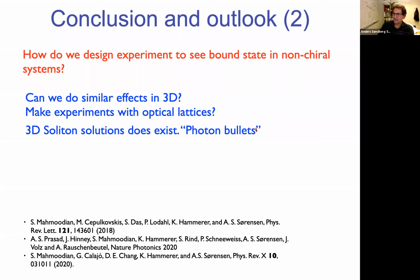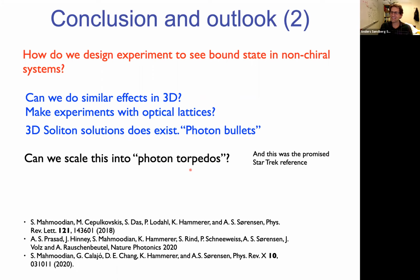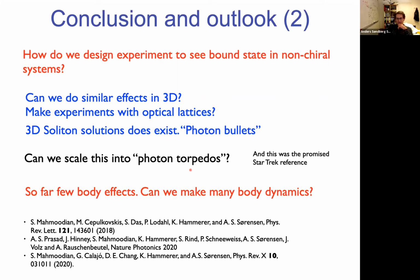So of course, once you have photon bullets, it's only a small step. Can we scale this into photon torpedoes? Here's the Star Trek reference I promised. And of course the big thing we want to do at some point is to see really what the many body dynamics is. So far we have been so busy looking at few body dynamics that we haven't had time to look at the many body dynamics.